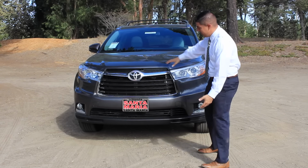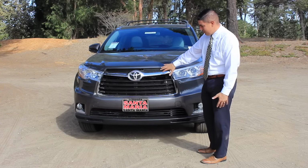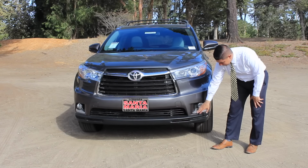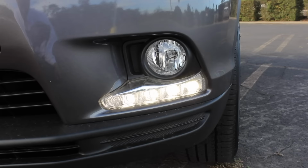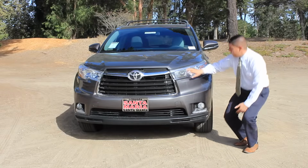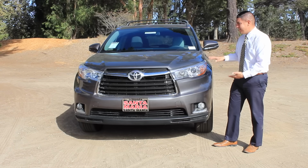So if you take a look at the front, nice, aggressive, big front grille, just makes you feel like it's coming at you. Another cool thing about the Highlander is it does have the LED daytime running lights if you get the limited model. So I don't want you to think you get this through all of them. Fog lights, wraparound headlights. You already know how I like the projector beam. Just got that nice look.